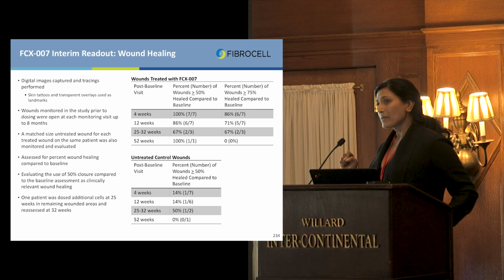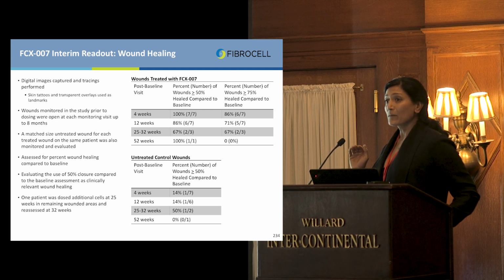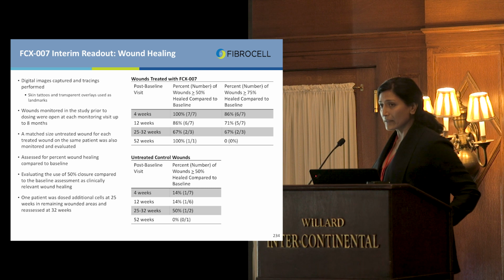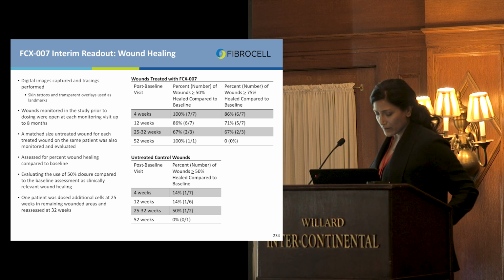And what is important to note here is that previous studies using allogeneic cells showed that while you show improvement in wound healing for the first 28 days, so for the first 4 weeks, in subsequent time periods it just deteriorates and the wounds re-blister. And here at the bottom, I'm showing the untreated control wounds where just 14% of the wounds basically showed greater than 50% healing compared to baseline at 4 weeks, and did not improve over time.